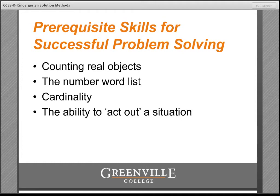The standard only specifies that they need to work within 10, so they should know the number word list beyond that amount, but it isn't necessary to wait until they can count to 100 before beginning to problem solve. They do need to be able to count meaningfully rather than just randomly pointing with a number word sequence that isn't in synchrony with the pointing. These are all topics that are addressed in the counting and cardinality domain.